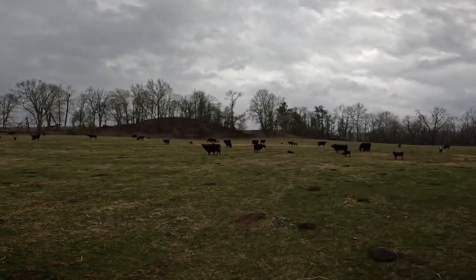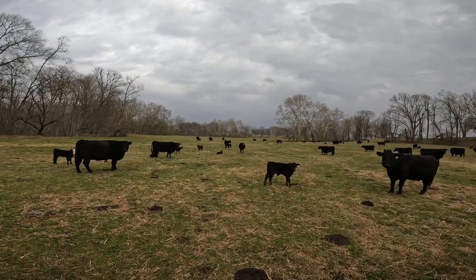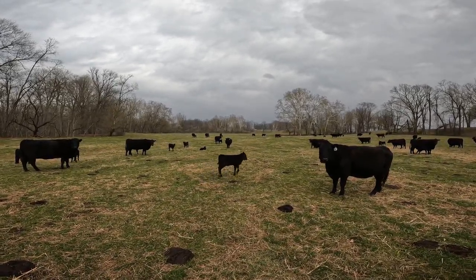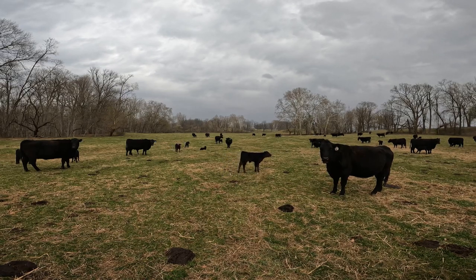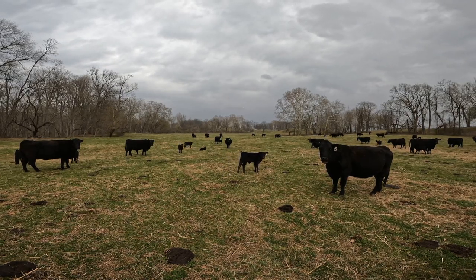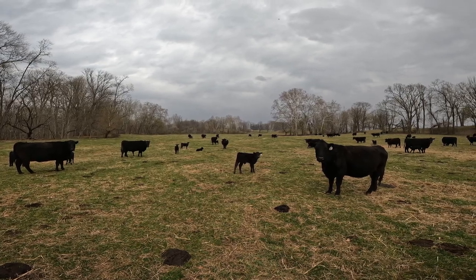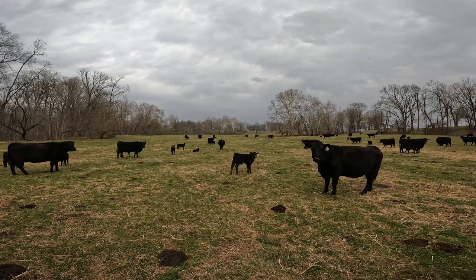So right now I got you guys in what I call the nursery field. We got 2 main pastures that we calve in. As soon as the calf's born, we'll leave it with its mom for 1 or 2 days to kind of establish a good bond, get walking good, then we'll turn them all in here.